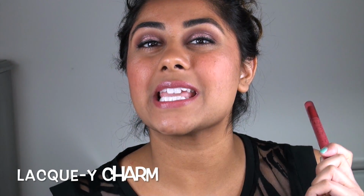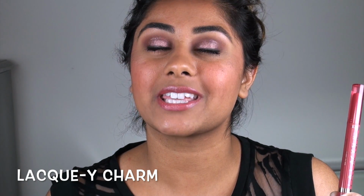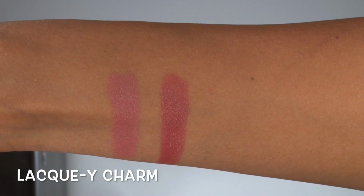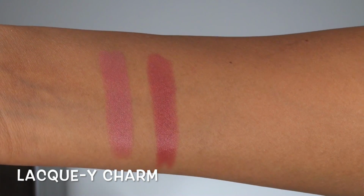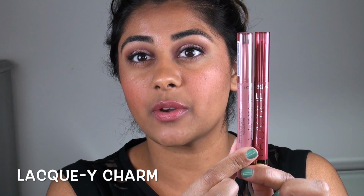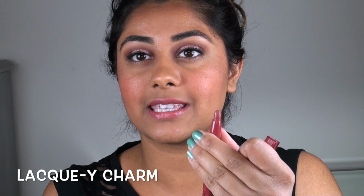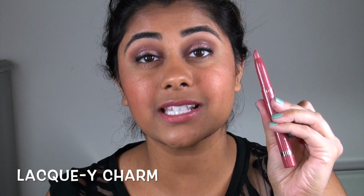This next shade on my lips is Lacque-y Charm. Get ready for some really, really ridiculous puns in this video. This one is a really pretty, another neutral brownish pink color. It's quite a bit darker than the last one I showed you, but I will say, based on the packaging, you would think they would be so different from one another, but this color in the actual tube is significantly lighter on the lips. So I still really like it.